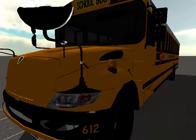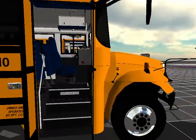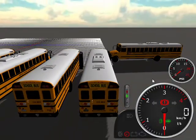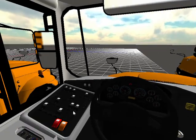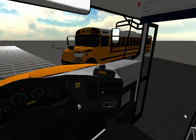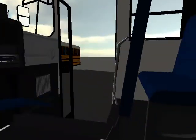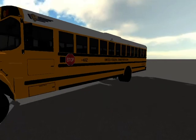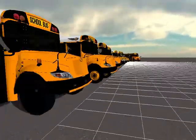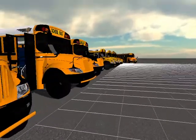Alright, so that's the Maxforce DT startup. Now here's the Cummins startup. Alright, so that's the Cummins startup. Now one of these buses doesn't have a Cummins. This is a weird bus. That one has it. This one doesn't have it.